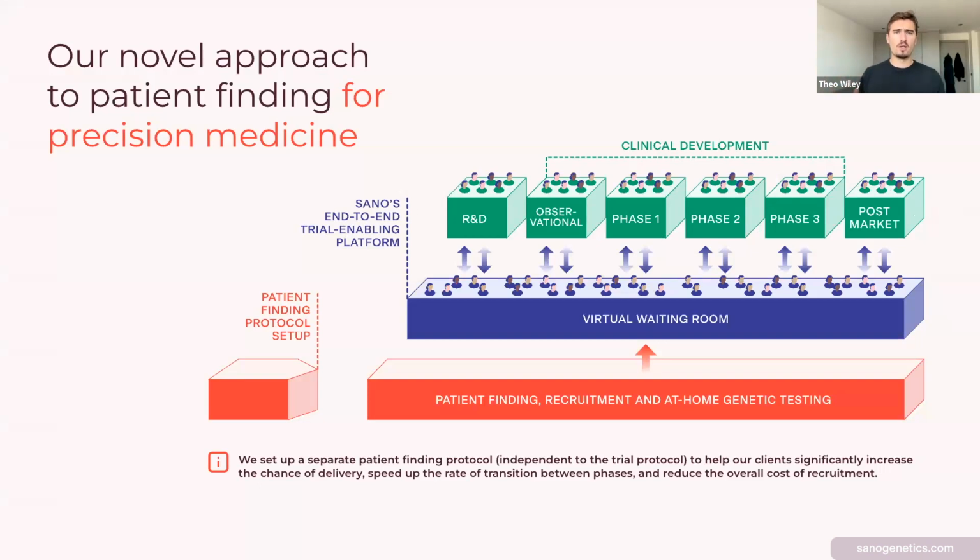So as an overview, one of the central principles of our work is to sit down with our clients at the beginning of a project and develop an independent patient finding protocol, which sits completely independently of your central clinical trial protocol. And this really helps in a couple of ways. Firstly, it prevents or mitigates the need for delays to the trial itself or for any changes to the patient finding or recruitment approach, which are often required. And second, you can think of it as an umbrella protocol that sits across the entire clinical development lifecycle. So that section in green.